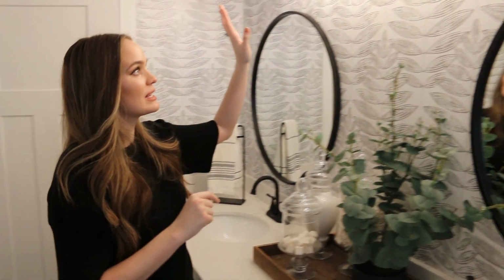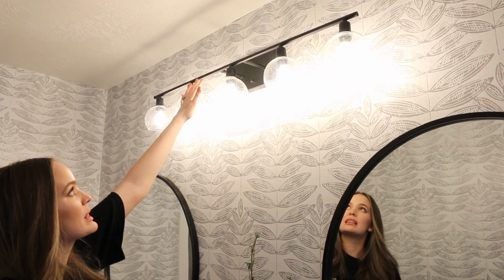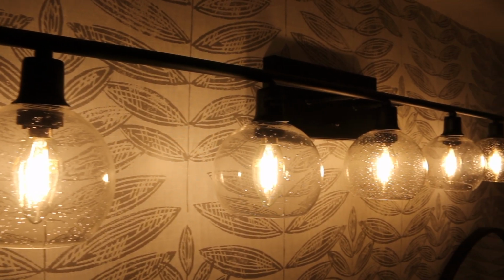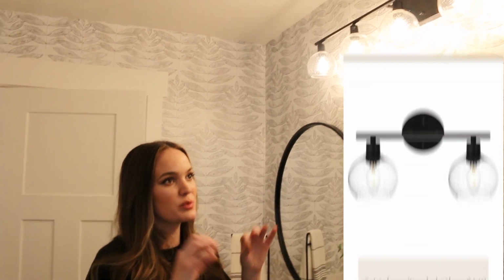I want to show you guys this light. I replaced the standard construction light that came with the house with this one that I purchased off of Amazon. I love the really thin black modern hardware, but I love that it also softens up the light with these glass round bulbs. What's nice too is that these bulbs are 40 watts, so it's not as bright as the 60 watt bulbs, and that makes a total difference for this bathroom.